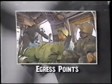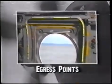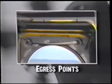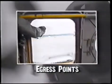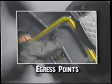Learn the egress points in each of the aircraft you fly. Remember that in the CH-46, there are 3 window escape hatches, each marked with yellow tape and equipped with the easily recognizable emergency lighting tubing. In the CH-46, the windows push out once the seal is removed. The main entrance upper door is opened first, and if necessary, the lower door.